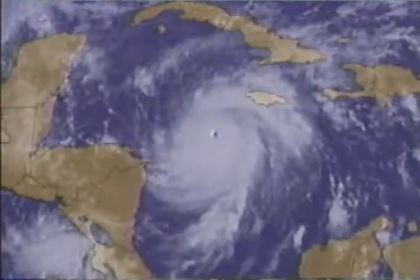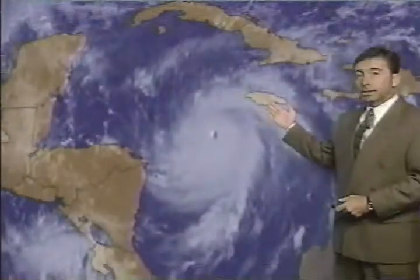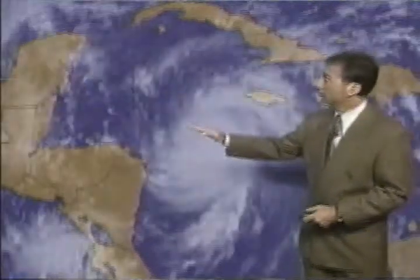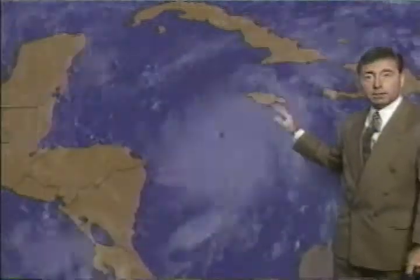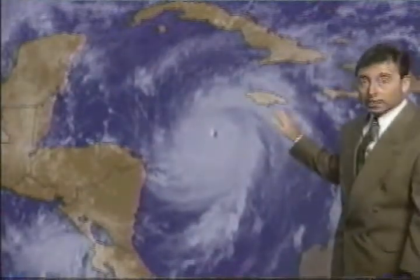As you can see on this visible satellite picture, the center of the storm, the eye, has made its closest approach to Jamaica. It is now pulling more off to the west-northwest. But some of these outer rain bands have affected Jamaica, the Kingston area, with winds up to 50 miles per hour this morning.